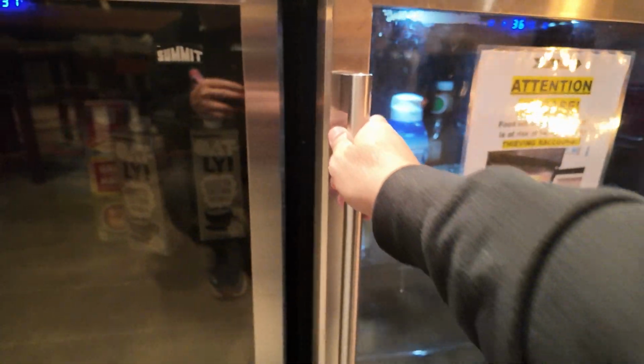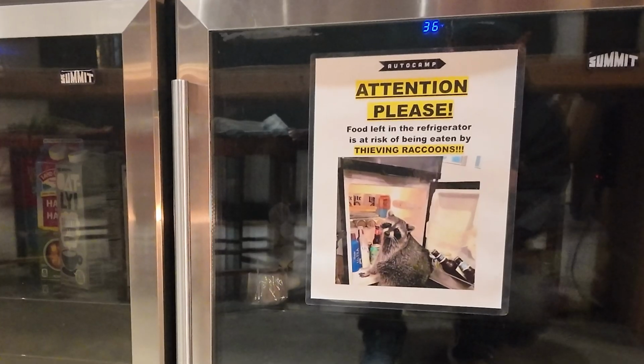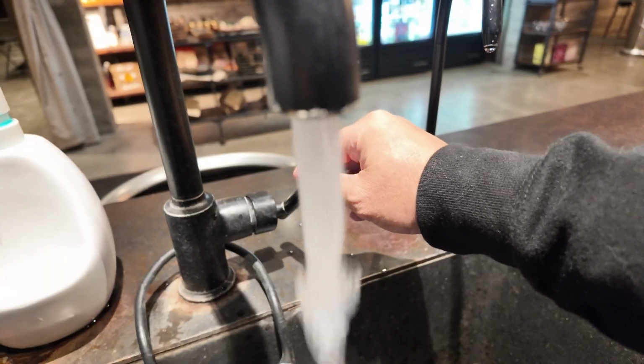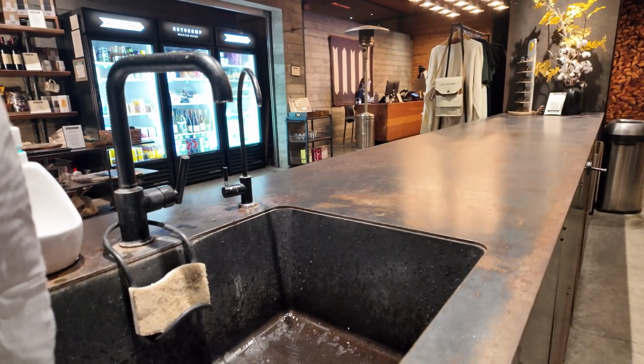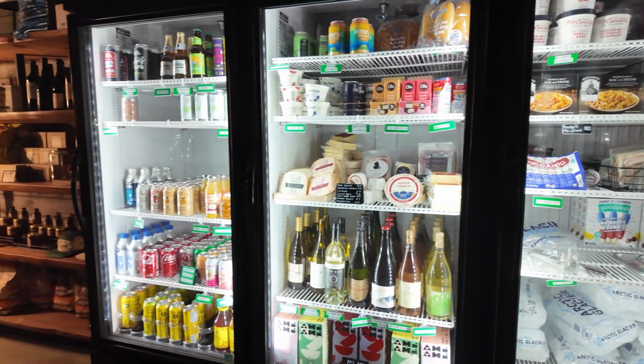At the central building, they have a bigger refrigerator for you to store your food. Regarding the warning of the raccoon, I thought they were joking about people may just take your food, but the manager told me the raccoon story was real. They actually have pictures of the raccoon family.